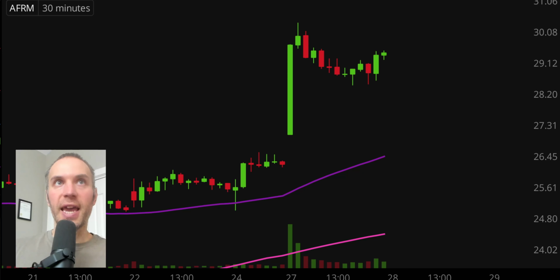Next one here, ticker symbol AFRM. Very nice mover today. Pulled back a little bit, but what I like about this pullback is the price has started to level out now, which is always key when you get some sideways movement. And this will mean more to those that have traded for a while.